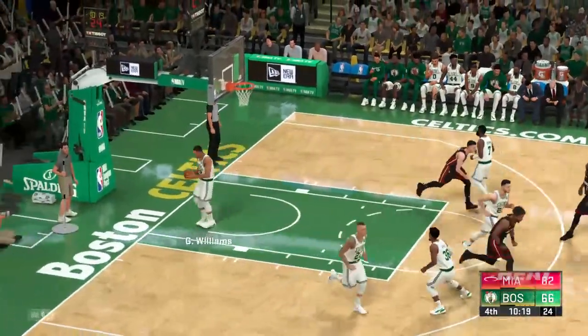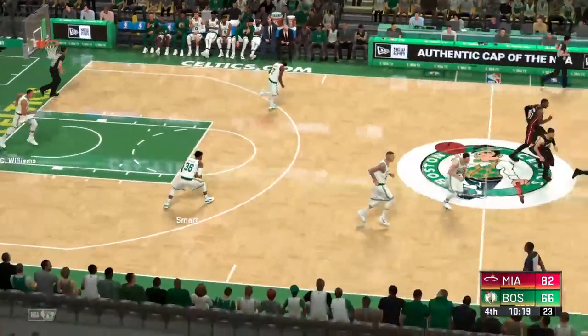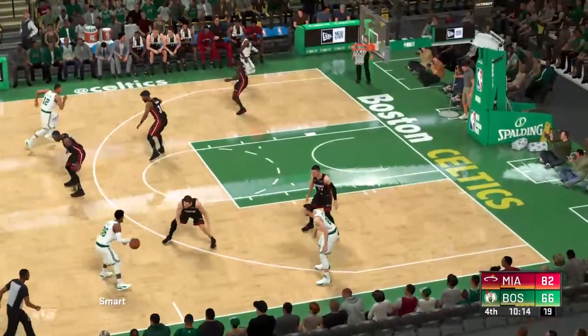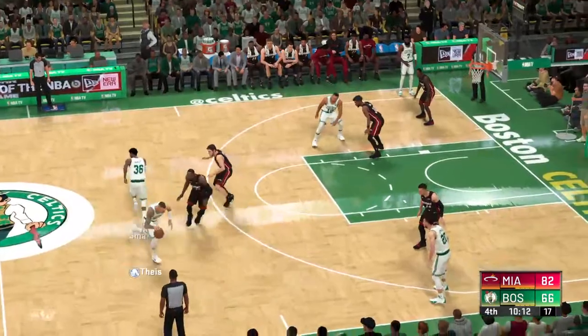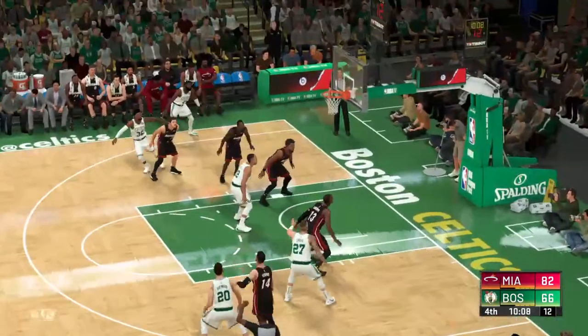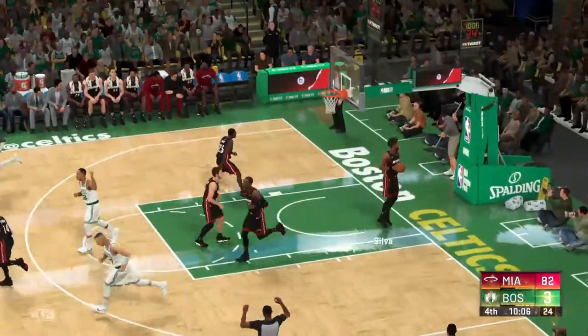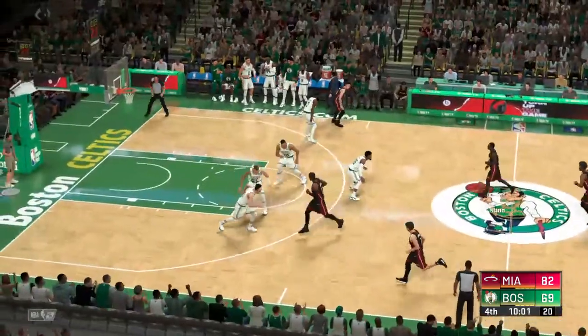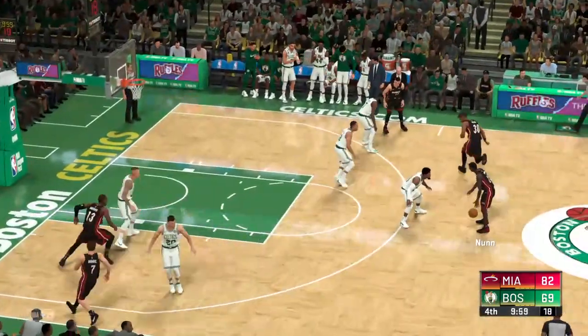Both good from the line that time. And it's Smart with the ball for the Celtics. It's a 16-point game. And the pass to Tice. Hayward on the wing. Launches it. And he's good on the 3-ball. Well, Gordon Hayward is a special talent, Kevin. This guy has got size and speed and handle, and that's a nightmare for a defender.